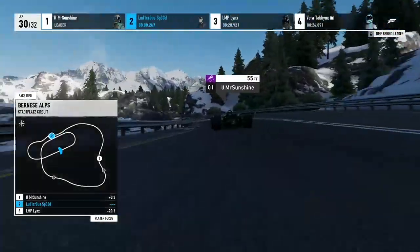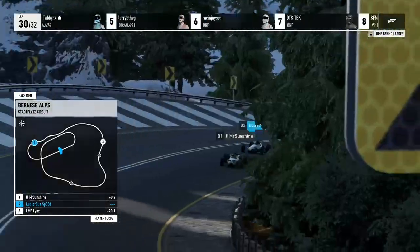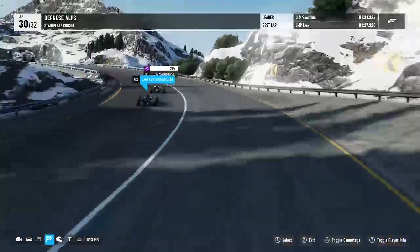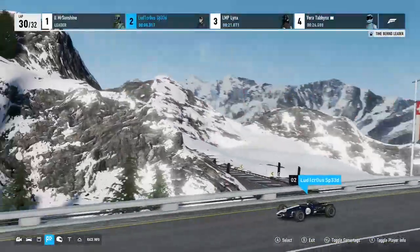And here comes Ludacris once again. Does he have any momentum right now? I'm actually going to turn the map off because I think at this point everyone else's positions are locked in. It will come down. It will be 2 laps to go at the line.